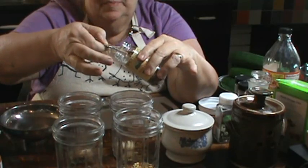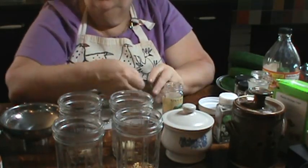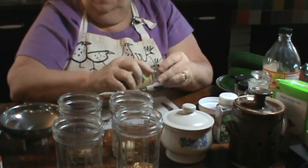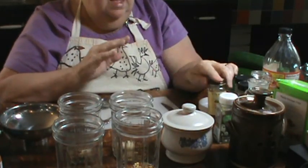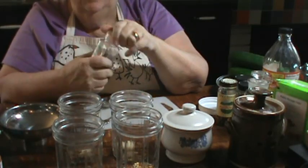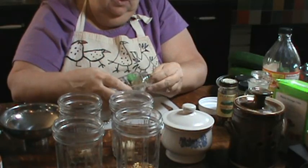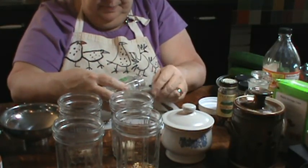Now this recipe, these are pint jars. If you have quart jars, double the recipe. If you use a 1/2 pint, the little jelly jars, reduce the recipe again. It's just an approximation, and you might find that after you make it, you think it's too spicy or not spicy enough or whatever. You do whatever you like.